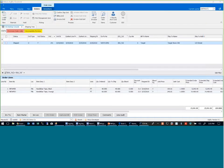Okay, sitting on this screen, this is what we call our order console. There's a number of things we can do here. So imagine I had a list of 50 orders that you processed through the system today. You'd have that list of 50 orders right here, and you can easily select it and go in and do billing.